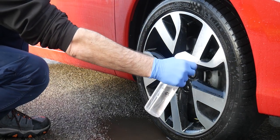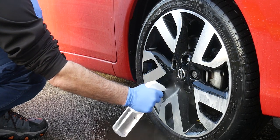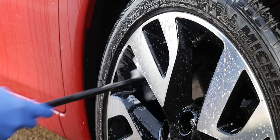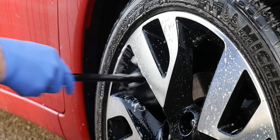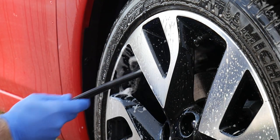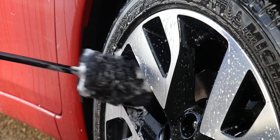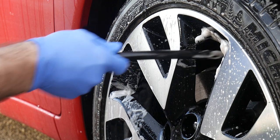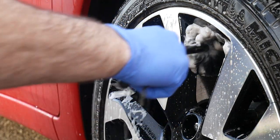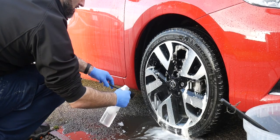Now, it may be the fact that I've not got a foaming trigger head on this bottle, but it wasn't the foamiest product to go onto the wheels. However, with some agitation, it did then foam up. So I can only imagine that if you do have the correct head on here, it will be quite foamy when it comes out. The cleaning ability of this, couldn't really fault it, and it's nice just to have a wheel cleaner that is a wheel cleaner and not an iron fallout remover all in one. I do prefer that, but that's just my opinion. So first off wheels, and then we'll get on to the pre-wash stage.